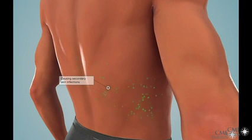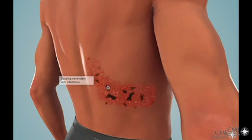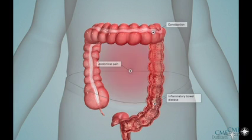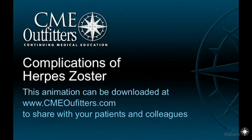Though shingles is often associated with a rash, it can also lead to secondary skin infections. The gastroenterologic system can also be impacted by shingles. The result can vary from abdominal pain to constipation. Shingles has also been associated with major gastroenterologic conditions such as inflammatory bowel disease. Overall, the key message is that shingles can be extremely debilitating, and vaccination is critical to reduce the disease burden.